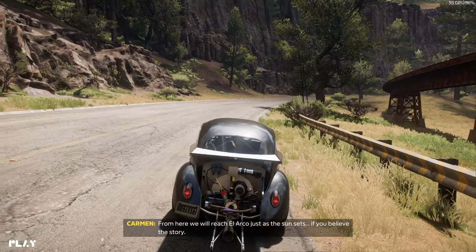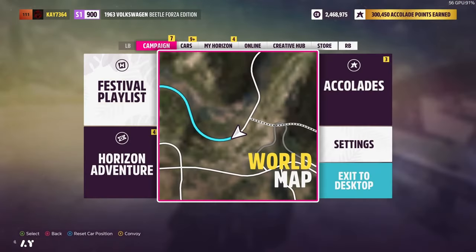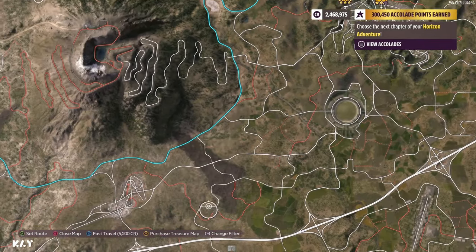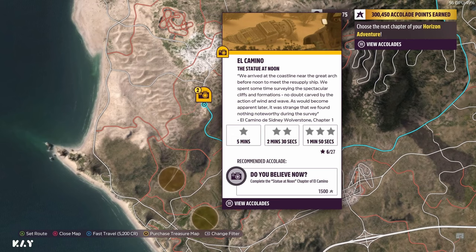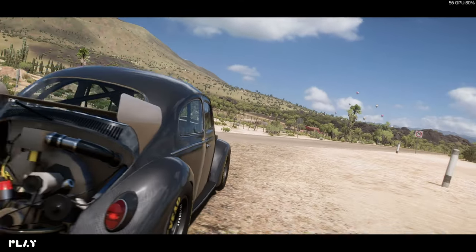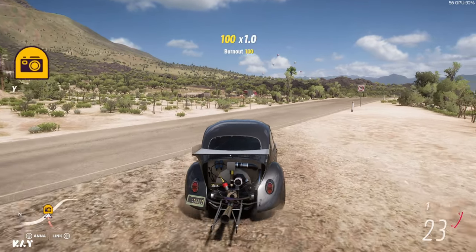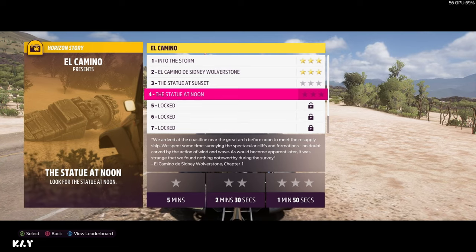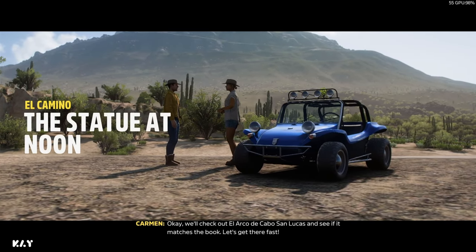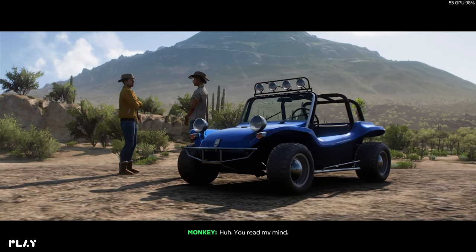From here, we will reach El Arco just as the sun sets, if you believe the story. Okay, we'll check out El Arco de Cabo San Lucas and see if it matches the book. Let's get there fast. You've read my mind.